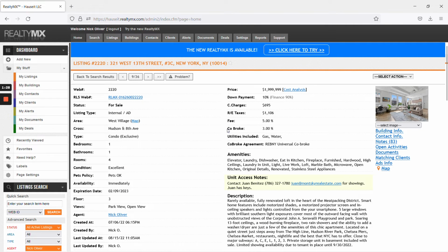And you'll see that this co-broke is correct. It's 3%. This fee percent number doesn't really matter, and it doesn't show up really anywhere. It's just some metric for essentially how much total commission there is. And obviously the listing arrangement you might have with the seller might be different. Perhaps there's a slightly reduced fee for the listing broker. So this field doesn't matter so much.